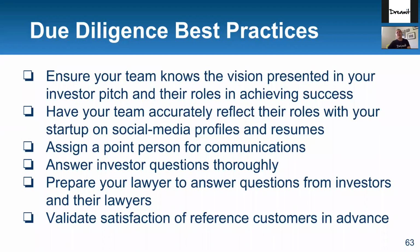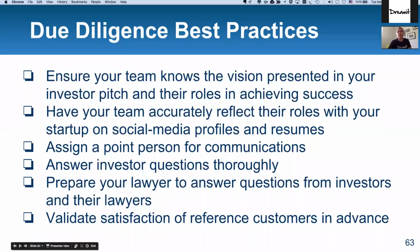Make sure your team accurately reflects their roles on LinkedIn, their resumes, and social media. If you call them your chief product officer, but their LinkedIn profile says something completely different, make sure everything's aligned so you don't give anybody pause. Have one person who's on point for communications. A lot of the time it's going to be you, the CEO and co-founder. Answer investor questions thoroughly as you go through the process.